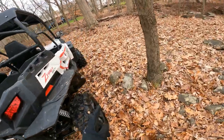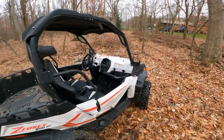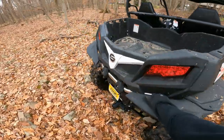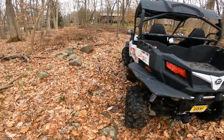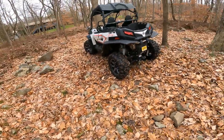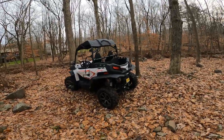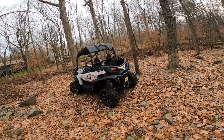And besides that, it's been a pretty reliable machine. It only died on us once in the water, and guaranteed that was most likely 100% rider inflicted. But it's a pretty reliable machine. I mean, if you were to go buy something, Can-Am and Polaris are a little out of your expense range, this thing will do the job just fine.